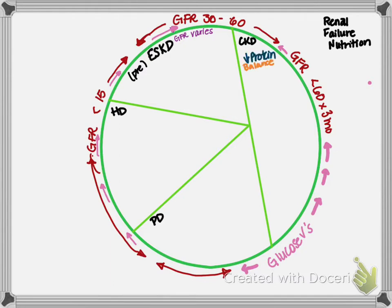So let's get into the nutrition. So with chronic kidney disease, the protein in our body will build up if you eat a lot of meat, and protein turns into a nitrogenous acid, and if the kidneys are not able to buffer off those acids or those hydrogen ions, then you're going to see some problems or some acidosis.